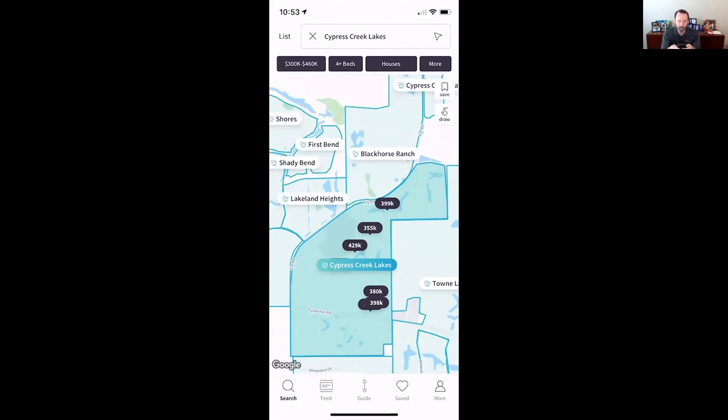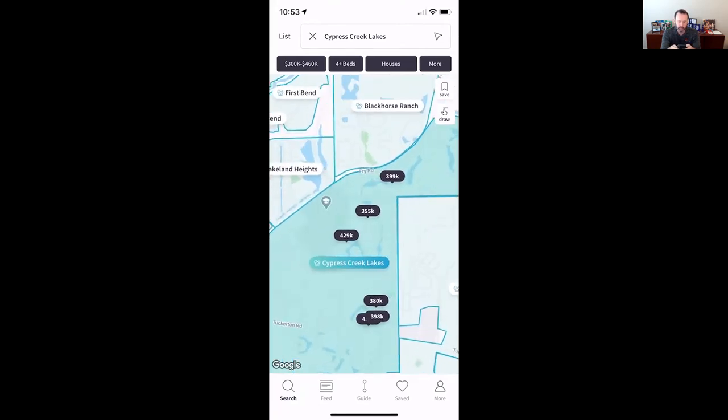Now, why didn't something come up for sale in Black Horse Ranch? Well, maybe there's not enough bedrooms, bathrooms, or square footage in that neighborhood. Same thing with Lakeland Heights or First Bend. But you can see Cypress Creek Lakes has several listings that might fit my criteria. So now I can click on any one of those properties and start to get information about them.